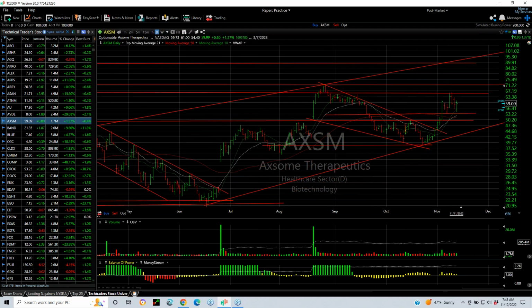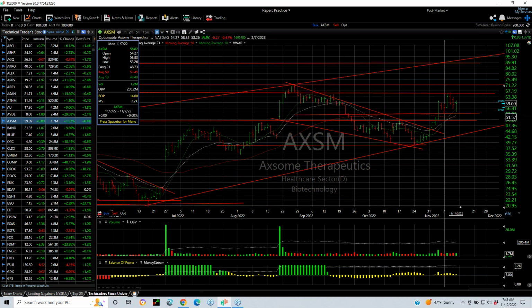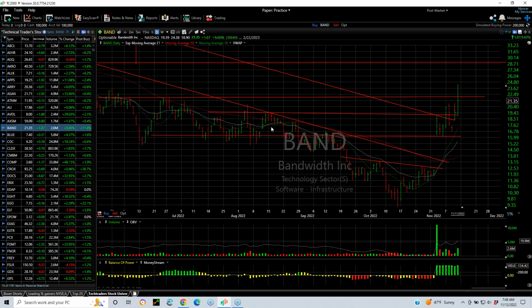Axiom. I was getting a little worried as the market was rallying and that stock didn't do well on Thursday, but Friday, a nice reversal off support. Let's maintain stops under 53. Your target is a retest of 66, and then we're looking at 71. Long term, $100. Well, we'll see.